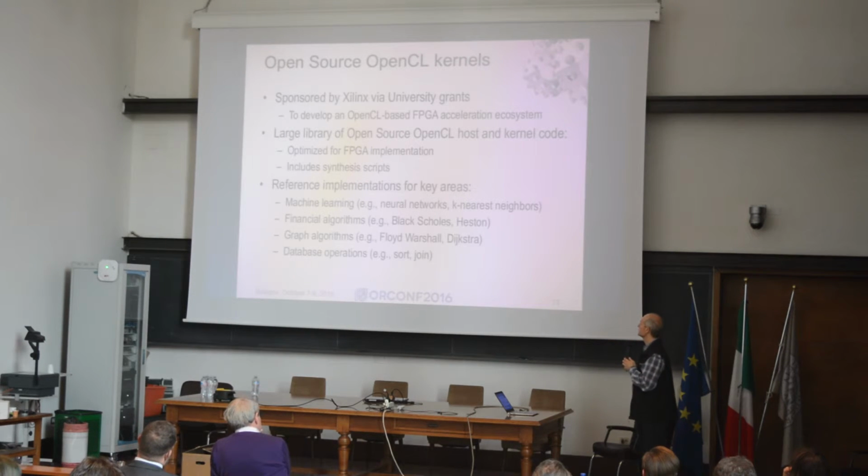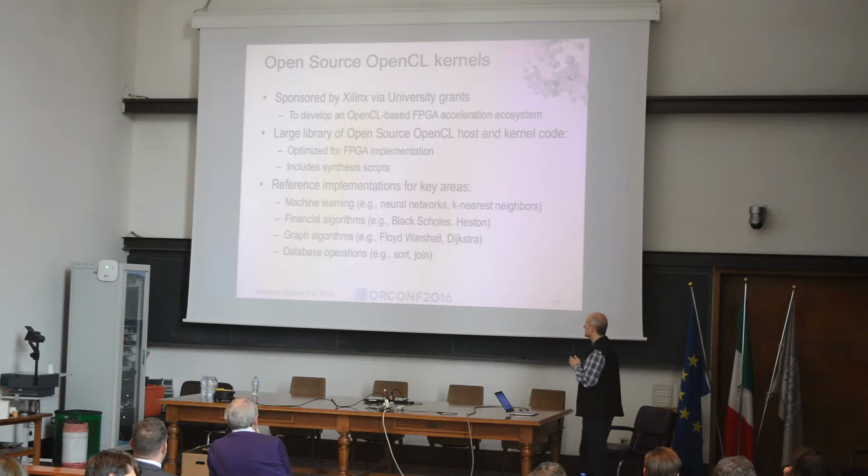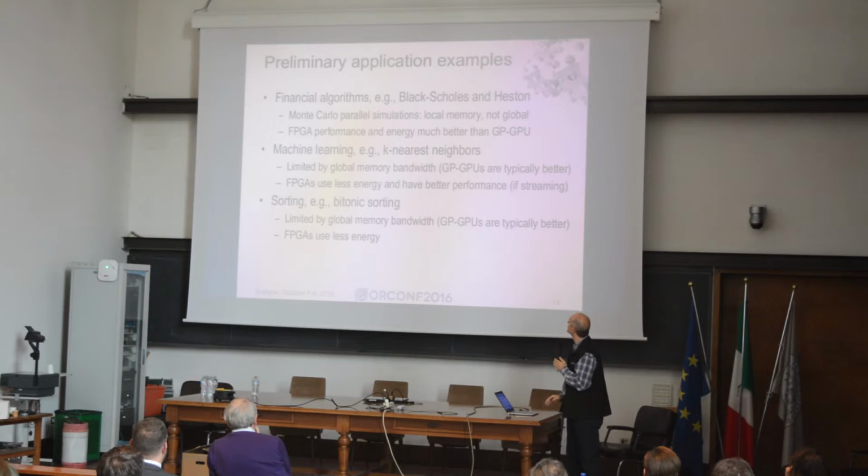Moreover, Xilinx provides open source kernels via university grants. Their intention is to foster an ecosystem around OpenCL-based FPGA acceleration. And they provide a large library of such kernels that are already optimized for FPGA implementation and include synthesis scripts. And this is for a few important areas, of which we have tried to implement some on FPGA.